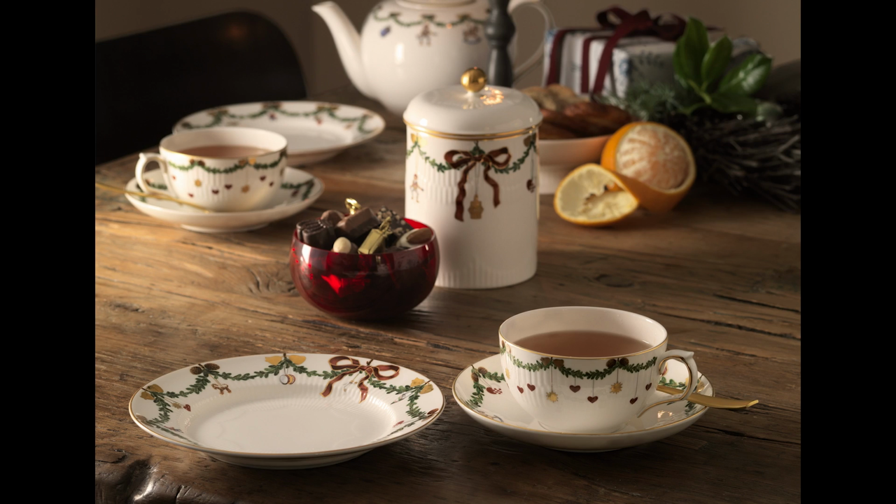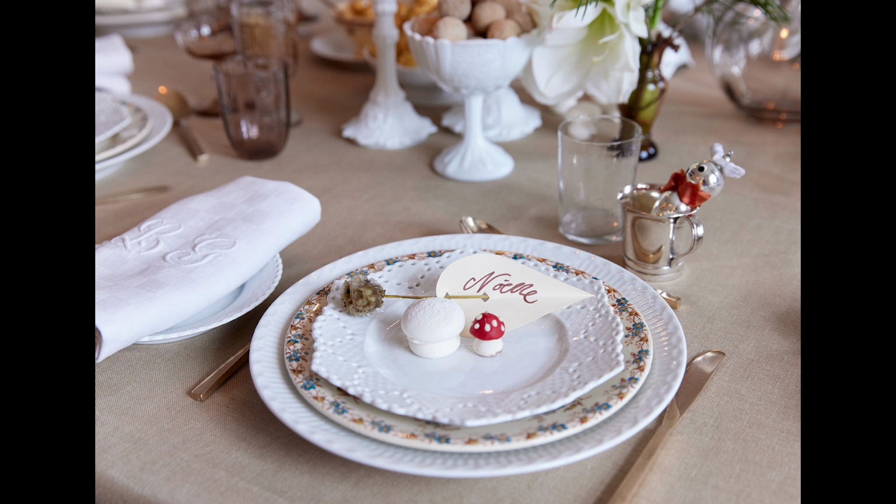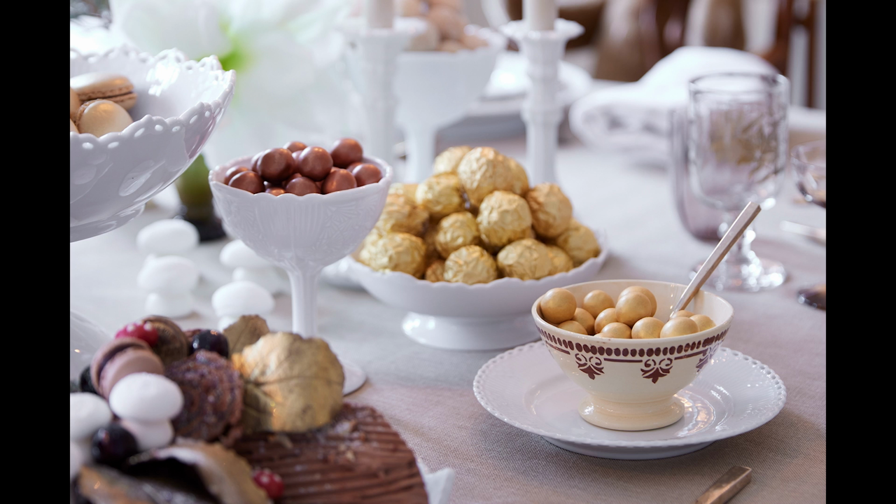When we lived in Copenhagen, one of my favorite things to do at the holidays was to go and look at their holiday table settings. They always had really beautiful table settings, and they always capture this sort of essence of the holidays. So I was looking at theirs for inspiration, and I just really think it's so beautiful.